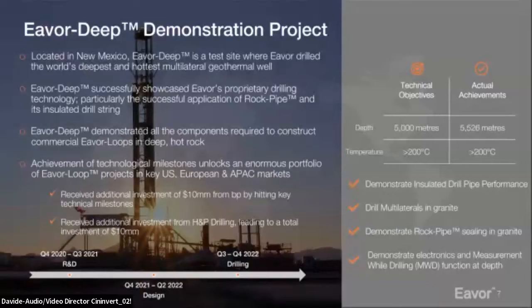Everdeep was our next demonstration project. This was more of an Everloop 2.0 style well drilling into basement hard rock. This rounded out the technology suite that we needed for a commercial scale project.